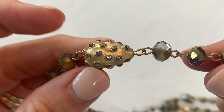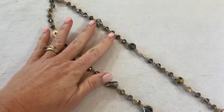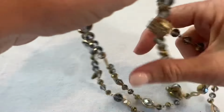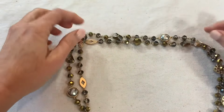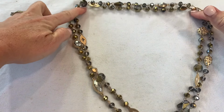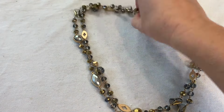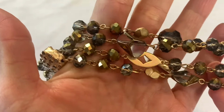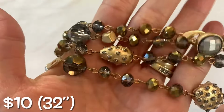Ooh, there's some pretty elements on this necklace. I'm not seeing a clasp. It's long and heavy. These are glass pieces. This feels like a well-made piece. Let's double it. Definitely can be doubled. There's a gold tone and hue over these glass beads, and then kind of like a smoky gray blue. Pretty. Feels like a nice piece.